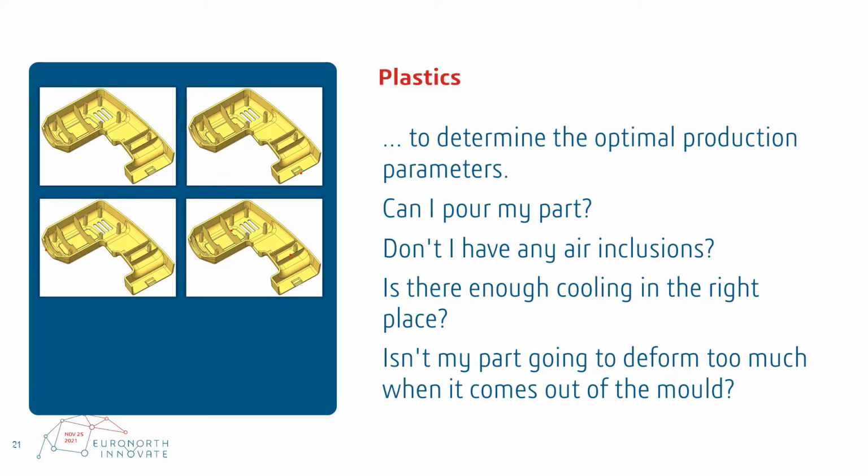With SOLIDWORKS Plastics, the production parameters, the design of the mold, as well as the injection molded pieces can be virtually tested. Questions such as, do I get air traps or air inclusions in the part during the manufacturing process? Or is there enough cooling in the mold for the ejection of the part? These can be answered. For example, this illustration shows how 4 different injection examples cause a different filling in the die. With this virtual method, it is easy to compare the variants, make a well-founded choice for the optimal solution, and build a good mold based on this.